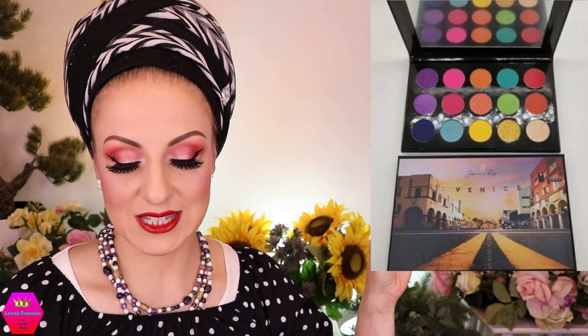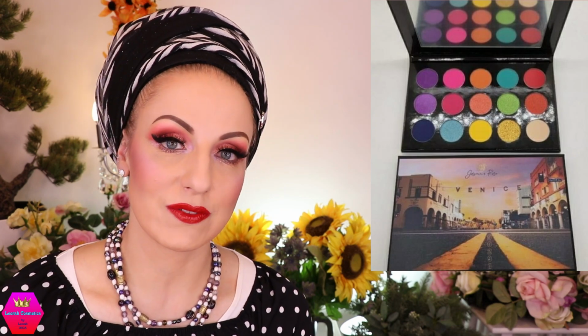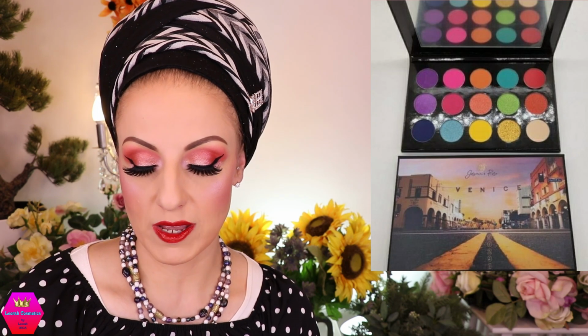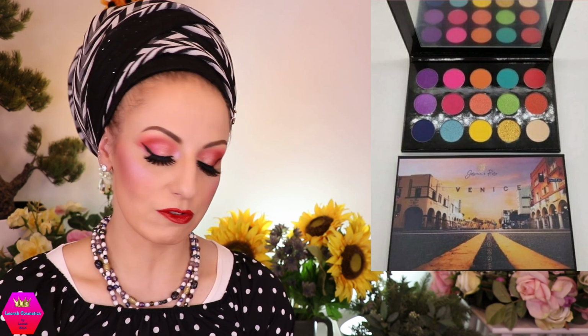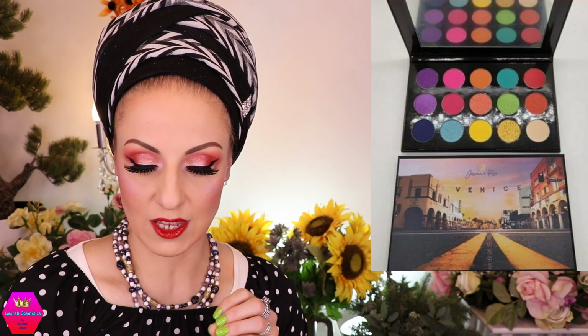Okay, then we also need to talk about Josma Rose Beauty, and they're coming out with the Venice eyeshadow palette. You have 15 different shades, including mattes and shimmers. This retails for $33. It is available now, and each color is inspired by a mix of vibrant street art, iconic street names, and the movie Grease. Huh. Anyway, I don't know enough about how the movie Grease goes together with the whole theme of Venice and street art and all of that.